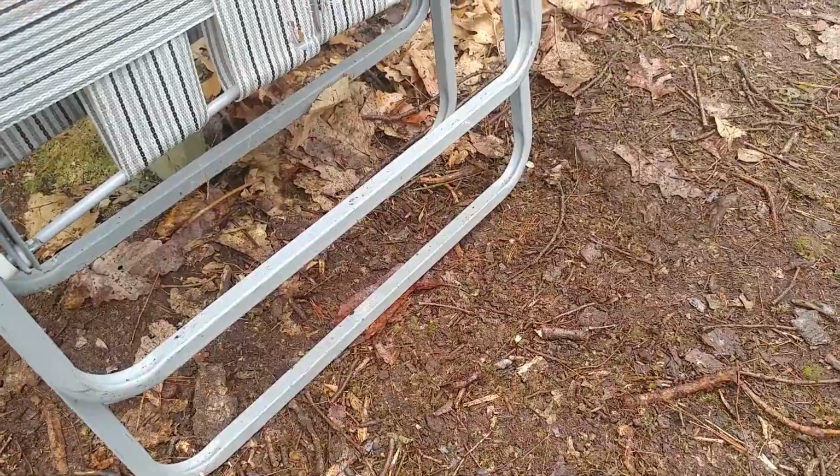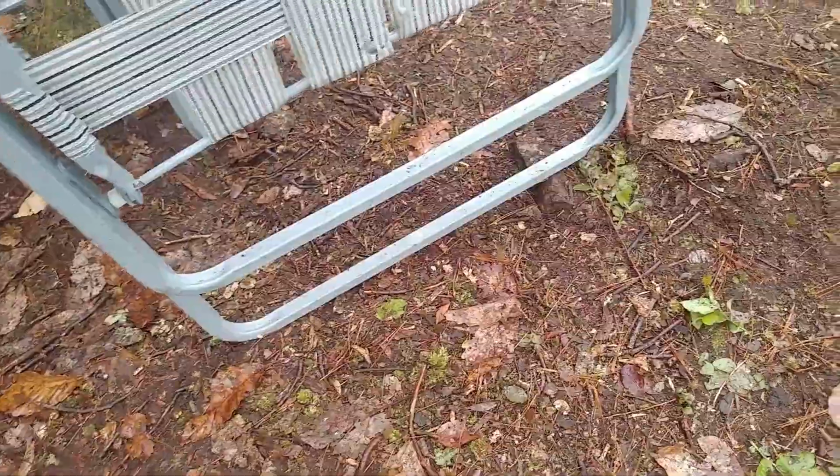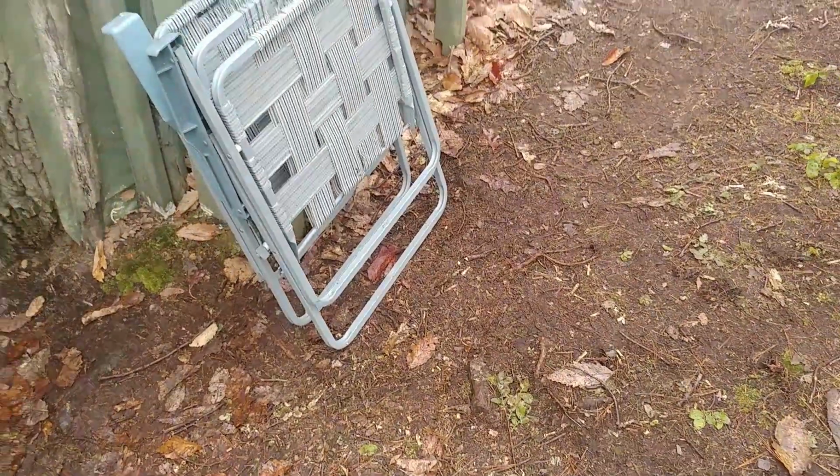So it's not like the bag style chairs where you have 4 legs. You can make 4 places level where they just sit level as they are. Whereas these here, if one little corner is up on a rock, then everything is out of whack. So they're going home for the dumpster on Tuesday morning.